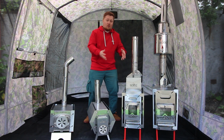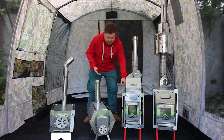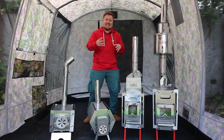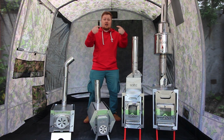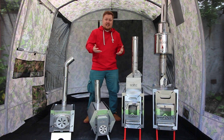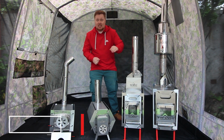And when you unfold them and use them as a stove, the space between the wall and the convector provides additional intense heating, because the air flows and provides natural ventilation, and the tent inside will be heated up much quicker and more intensely.